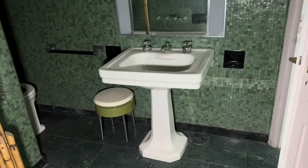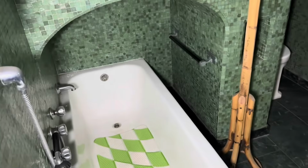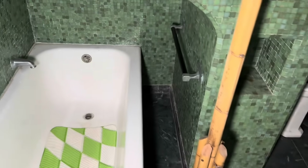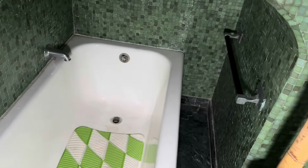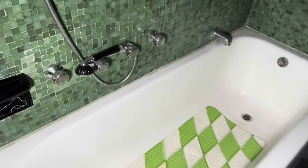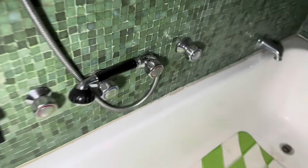Oh my God. What a weird bath. There's a handrail there. Does that mean your head goes up there? How would I put my head there? I suppose you can lean forward, but you bash your head on that. What a weird layout for a bath. I don't get that at all. That's like a phone receiver.